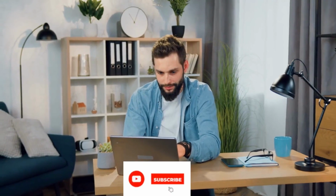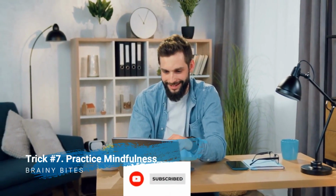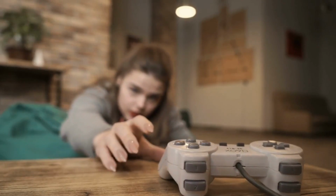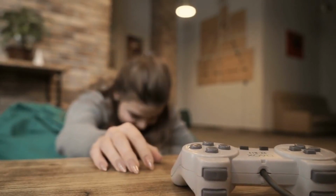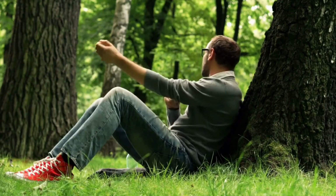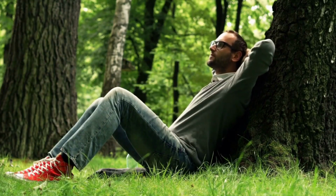As a follow-up to that, we should also look at trick number 7, practice mindfulness. Practicing mindfulness is a strategy that can help minimize distractions and increase productivity by training the mind to focus on the present moment. Mindfulness is a state of active, open attention to the present.